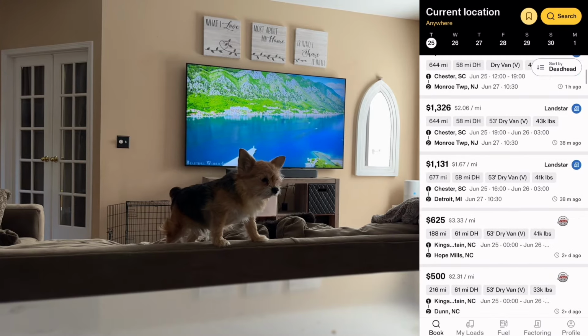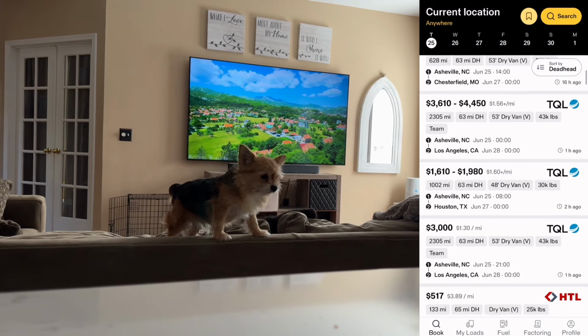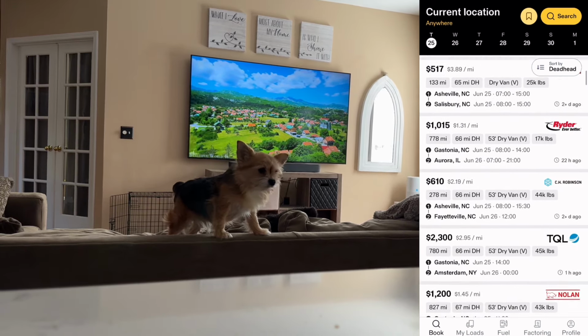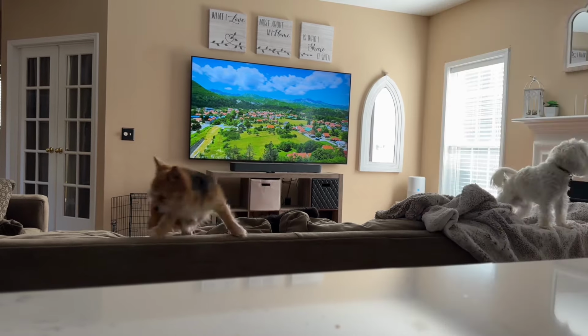West Palm for $1,600 from Chester. Hopefully more stuff pops up later in the day. It's 9 a.m. right now when I took this voiceover, so I filmed this about 8:45, 8:30. Okay, we'll keep looking. So nothing's really happening out there for loads. Everything's kind of just Tuesday, not moving on price. So might not get nothing today, but we'll see.